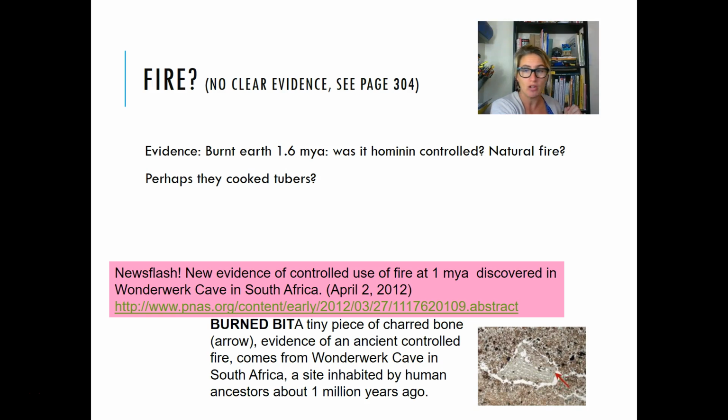But we don't have real good evidence of fire for Homo erectus. Now, most of the documentaries and videos you might see on the Nature Channel or something will suggest that Homo erectus was cooking their food. But the truth is the evidence for this is not very conclusive. We do have some burnt earth in association with bones and things from about 1.6 million years ago. But again, it's unclear. Most of the evidence of this sort seems to be coming from naturally caused fires, like a brush fire or something, where maybe things were cooked in it and eaten.